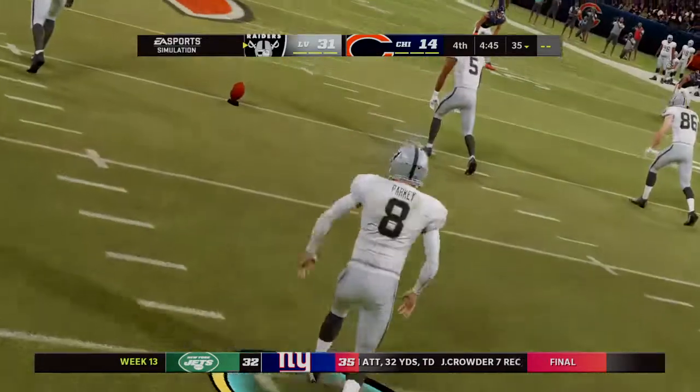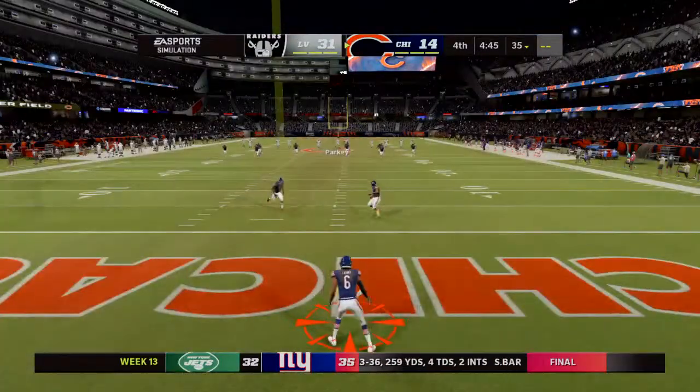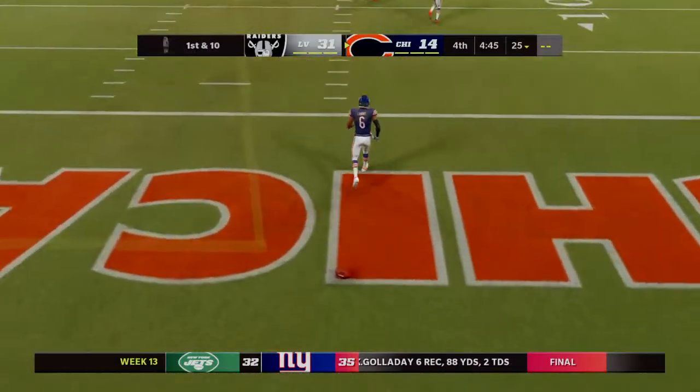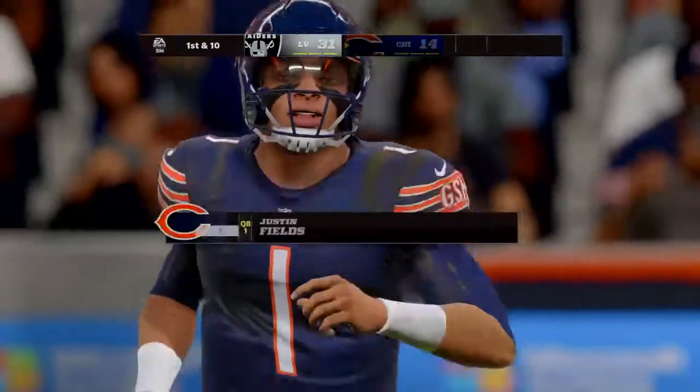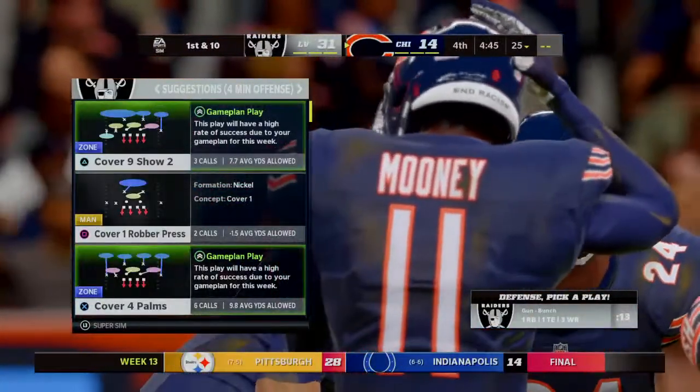Now after the score, it's Parkey on to kick it away. And he'll decide to not bring this one out as their drive will begin at the 25. Here comes Justin Fields and the rest of the Bears offense.